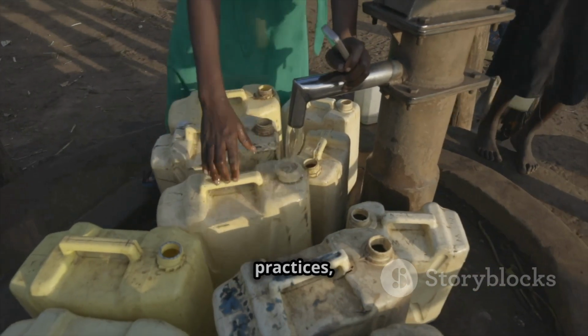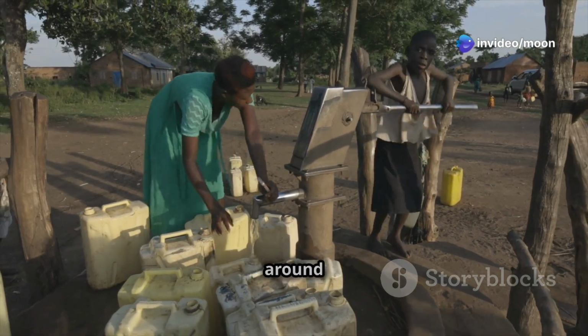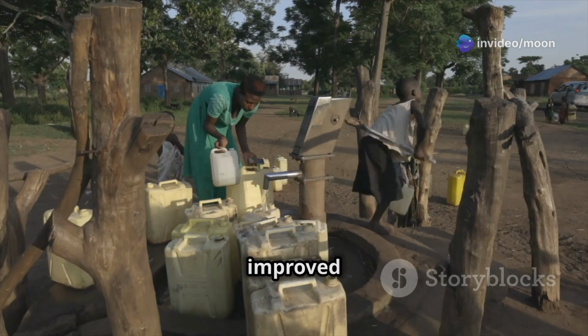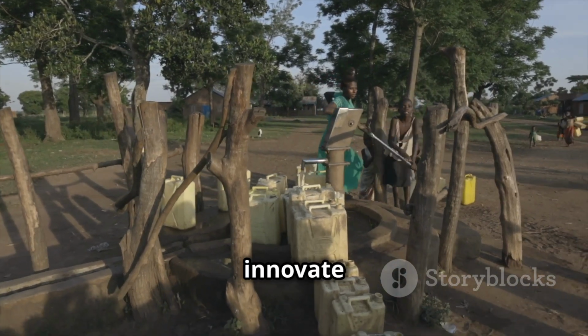By embracing sustainable practices, we can harness the power of desalination to quench the thirst of a growing world. Communities around the globe can benefit from clean, reliable water sources, leading to improved health, economic growth, and overall quality of life. The future of water security lies in our ability to innovate and implement sustainable desalination technologies.